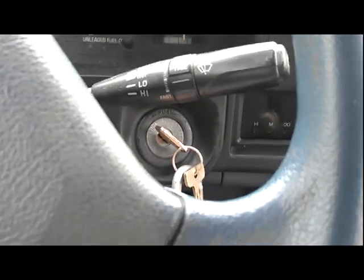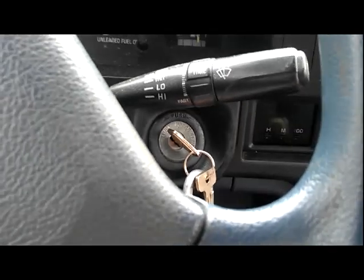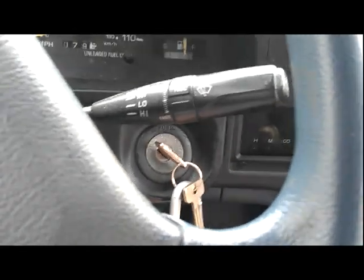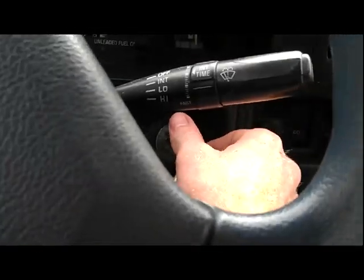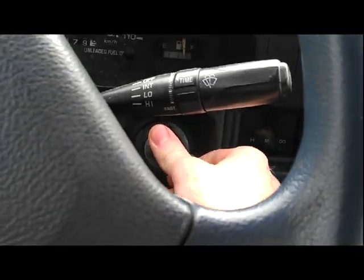Hey guys, I am having starter problems on my truck. Turn the key and it's not starting. So basically it sounds like this. Just listen for a click. I've got my passenger door open because the starter's on that side and that's where the click is coming from.